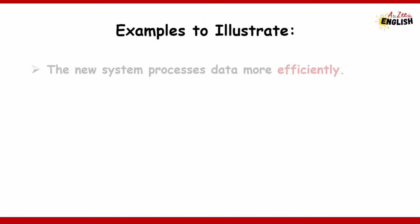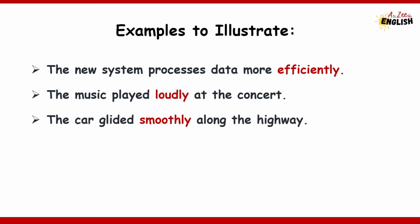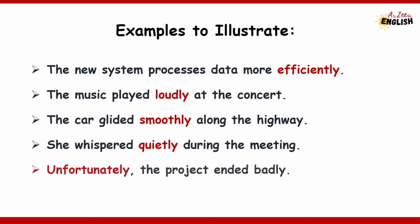Examples to illustrate. The new system processes data more efficiently. The music played loudly at the concert. The car glided smoothly along the highway. She whispered quietly during the meeting. Unfortunately, the project ended badly.